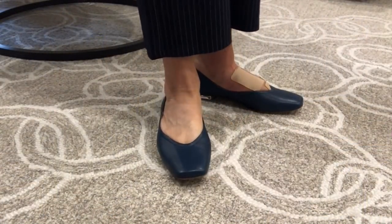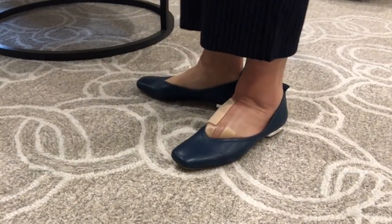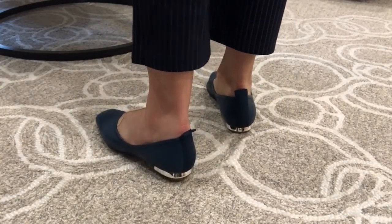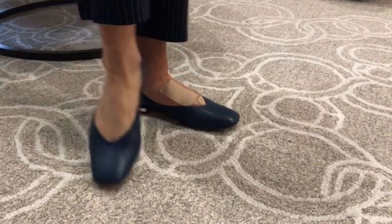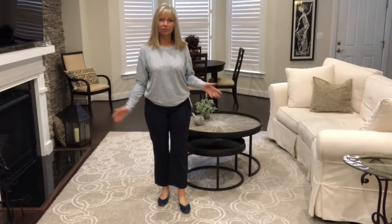Let me give you a better look. If you're looking for a comfortable pair of shoes and you like the square toe, these are perfect for you. The little heel. Excuse my bandage. Cute, cute shoes. Okay, so if you like a square toe, these are so comfortable, but just not my style. We all have our own thing. Let me back up, show you the complete outfit. Here you go.